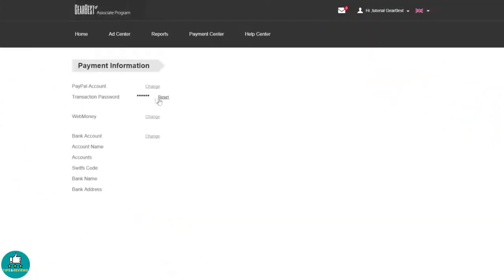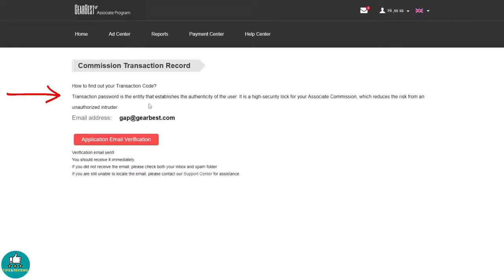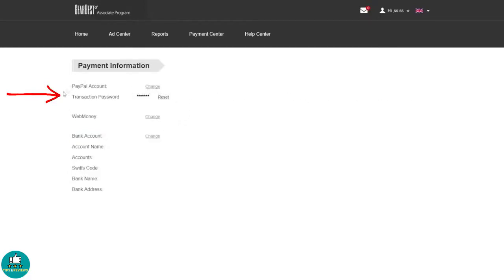And the last step we need to complete before we go ahead and start earning some money is to set up a transaction password. Within the payment information menu, you'll see in between PayPal, WebMoney and bank details, transaction password. Now on the screen, as you can see, one is already set. If we wanted to reset it, I'd click reset and enter a new email address and a secondary password. This information is required if you want to withdraw your available balance, be it to your bank account or to your PayPal account. This password and email address should be different than your actual logon information.